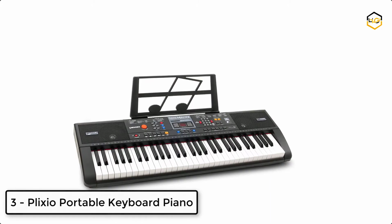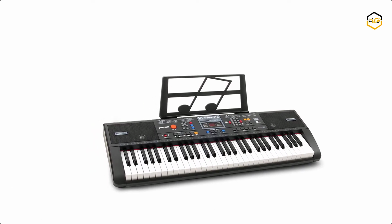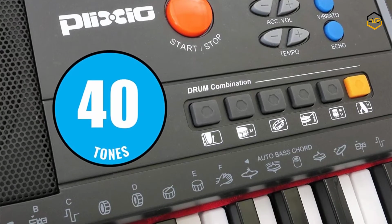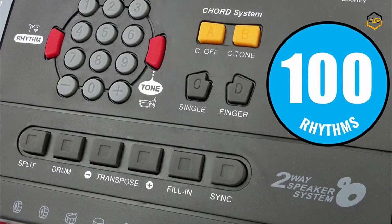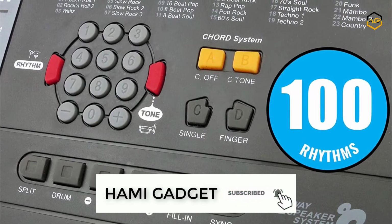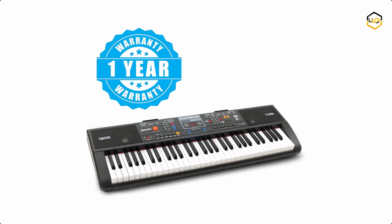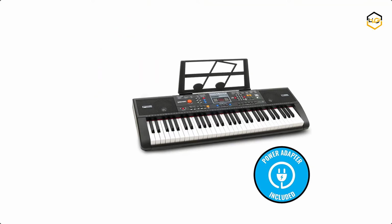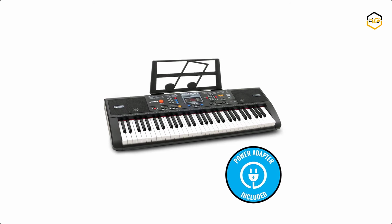At number 3 we have the Plexia Portable Keyboard Piano. It lets you customize the sounds of your music keyboard and play along with your favorite songs. Musicians that frequently travel can also utilize the dual power supply by using the included power adapter. Each keyboard features 100 rhythms, 60 demo songs, 40 tones, 8 percussions and volume or tempo control. This music keyboard also automatically comes with a full 1-year warranty that protects against any damage or defects.